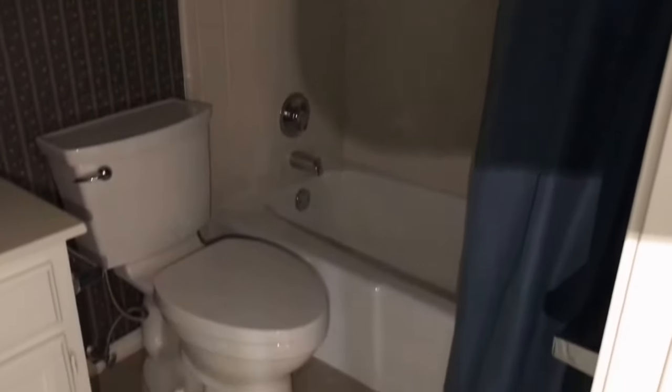This is the walk-in closet. Here, the first door to my right is where you will find the guest bathroom of the property. This one is a shower tub combo. We have some cabinets here, another cabinet over there, plenty of storage, and shower tub combo here.